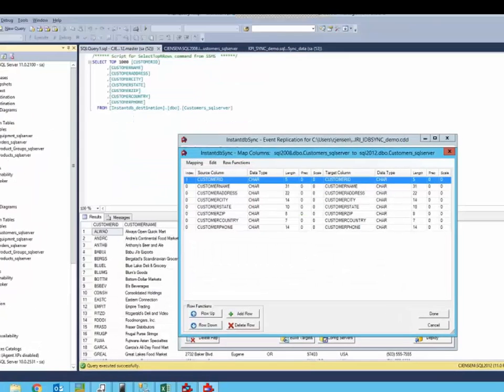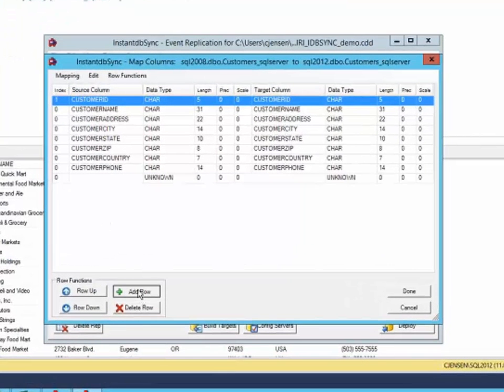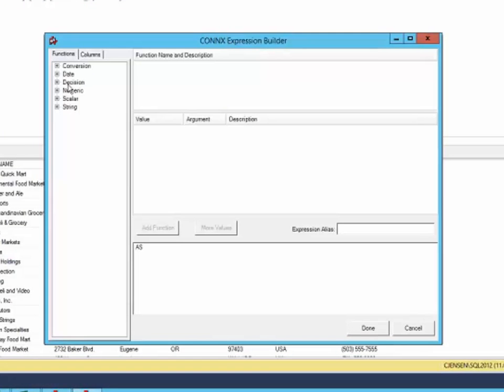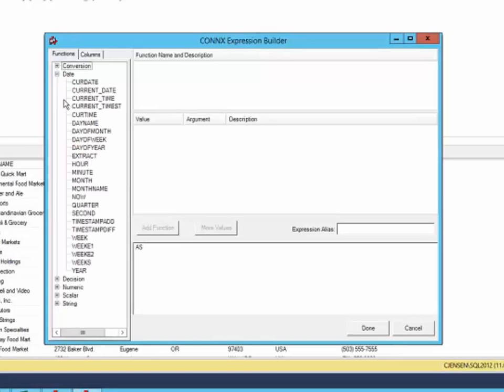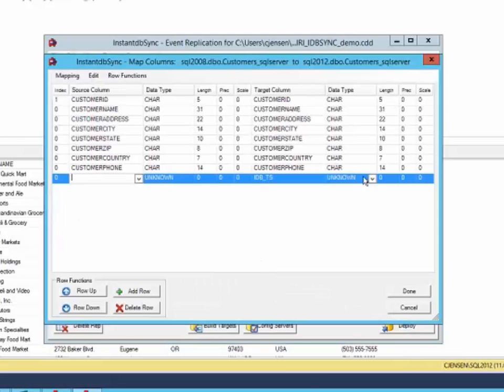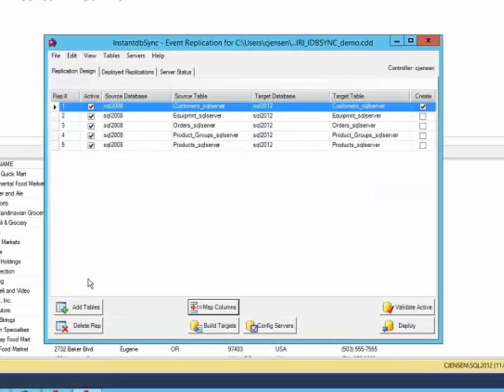Now within this, I want to go in and add a row. I'm going to add a function, and I'm just going to create a now function for a timestamp, so that every time a record is changed and replicated, the timestamp will be populated over to the destination table. All right, we're going to go ahead and add that, and we'll need to give it a timestamp data type, and we'll select done.